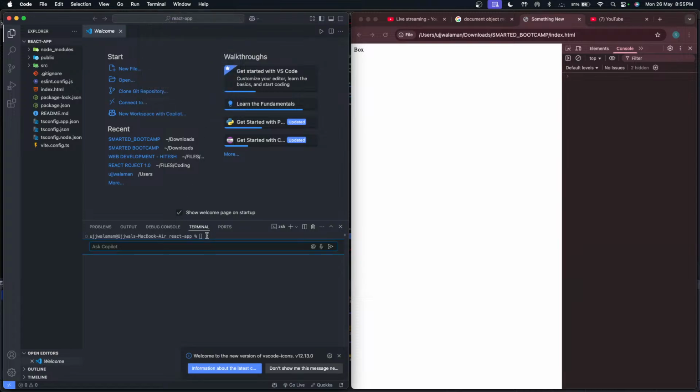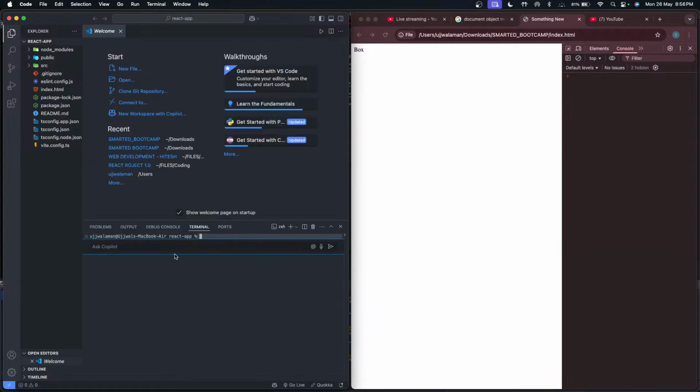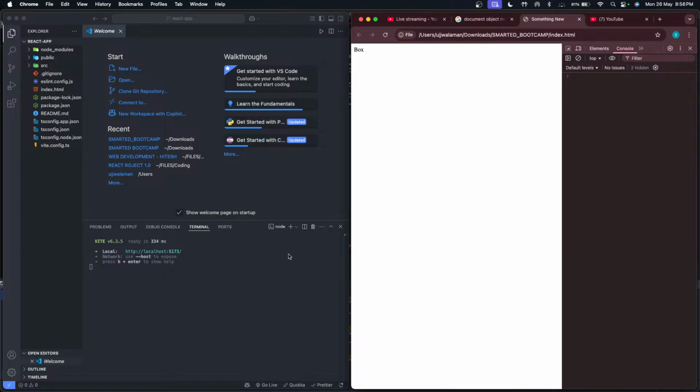Now to run our server, we need to write npm run dev. We hit enter. This has launched our server at this address, localhost, and this is the port number 5173. It can be different for you, so do not worry, because we are working on different machines. It is just saying that our website is running on localhost port 5173.